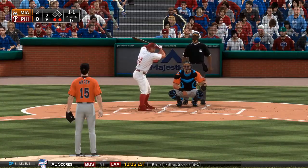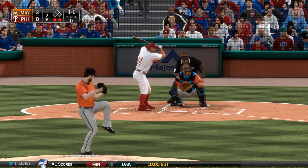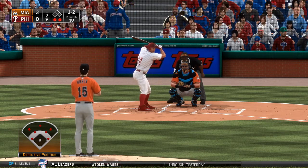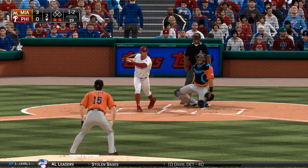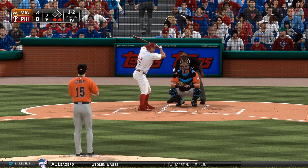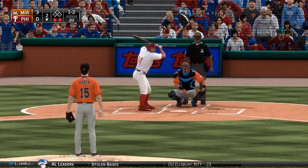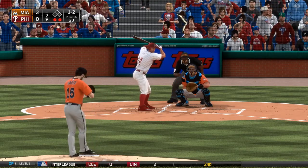Bases are empty here with 2 men out. The 1-1. Inside corner called as strike, 1 and 2. Now the 1-2. Fouled straight back. Here's another 1-2. Out in front as this is pulled foul into the seats. He'll try again, 1-2.